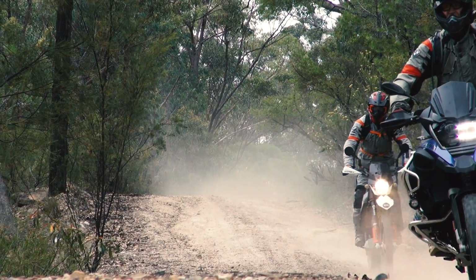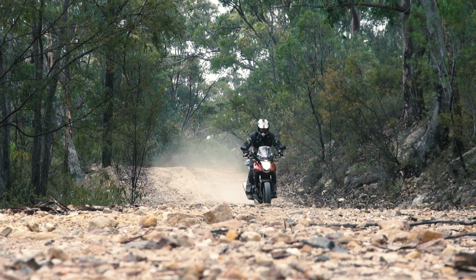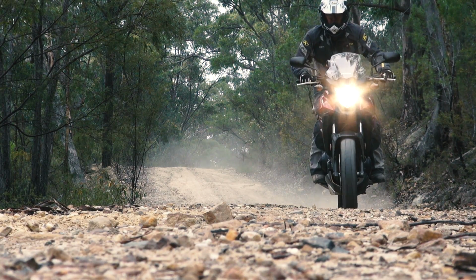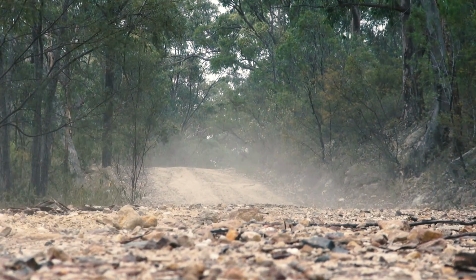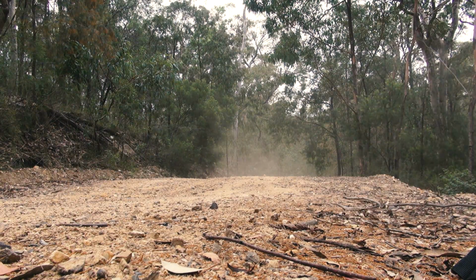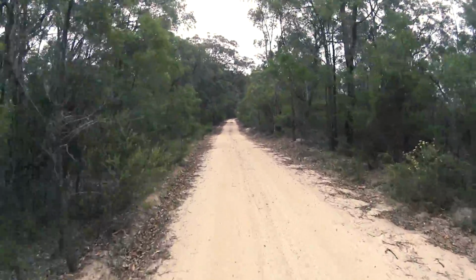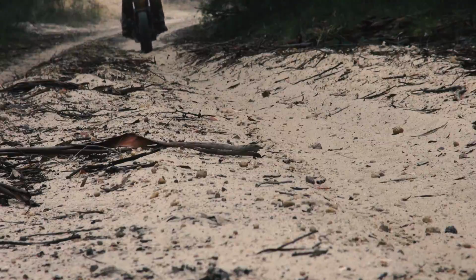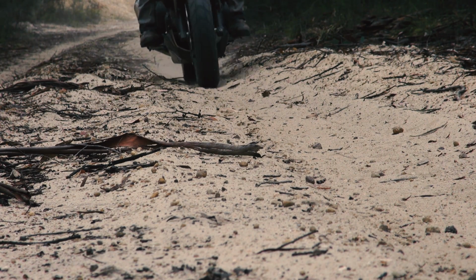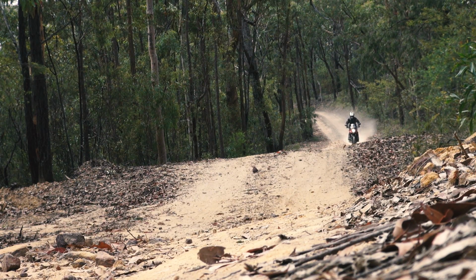With that 17-inch front wheel and those road tyres, it would be fair to say I started off the day pretty tentatively, but it wasn't long before I was raising that front wheel. The first thing that took me by surprise was how well this bike handled sand. I expected it to be far more twitchy and unforgiving, but that just wasn't the case. And this predictable handling gave me the confidence to push the bike a little harder.